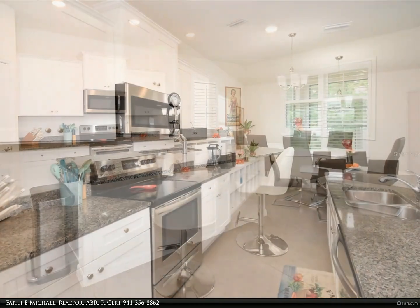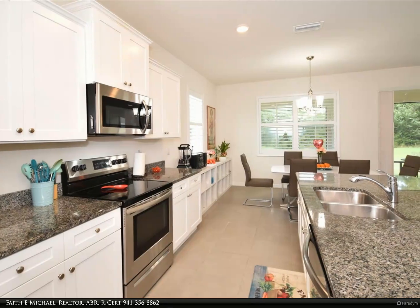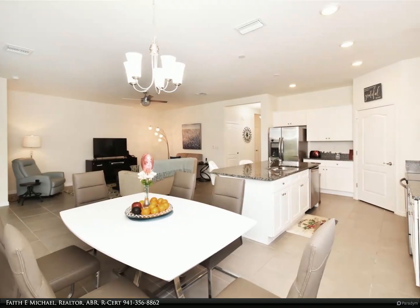It is located in an A-rated school district, yet is close to our award-winning white sand beaches. Call today, it's time to begin your new lifestyle of luxury, activity and convenience.